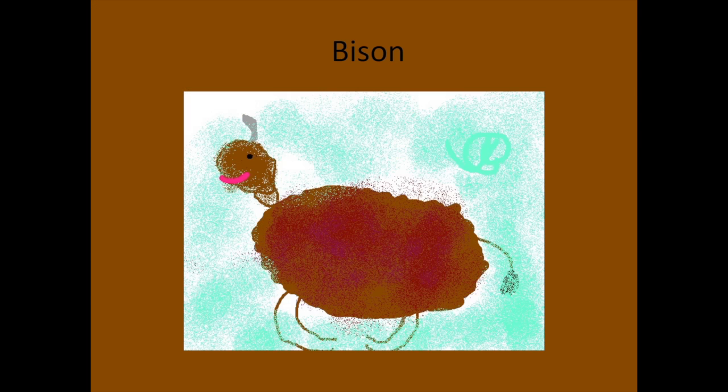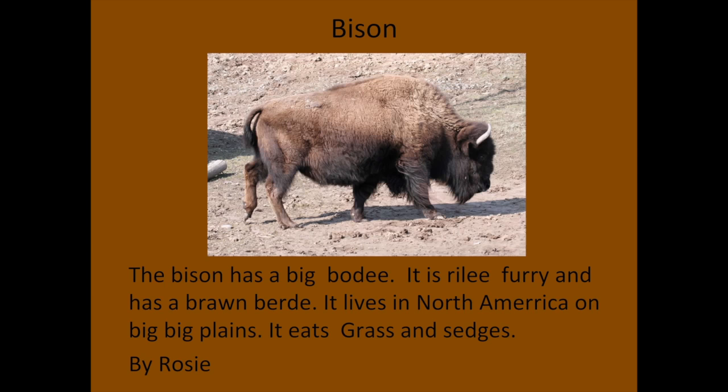Hi, my name is Rosie. The animal I research is the bison. The bison has a big body. It is really furry and has a brown beard. It lives in North America on big plains. It eats grass and sedges.